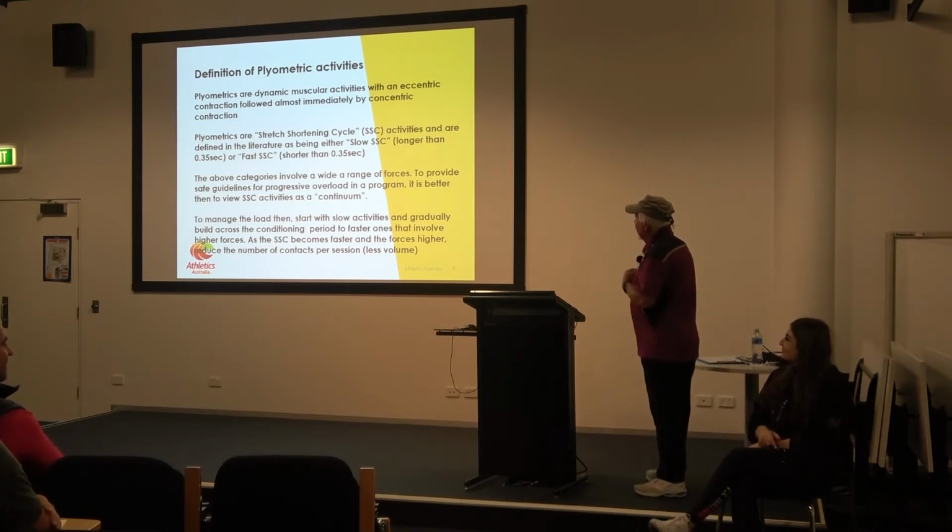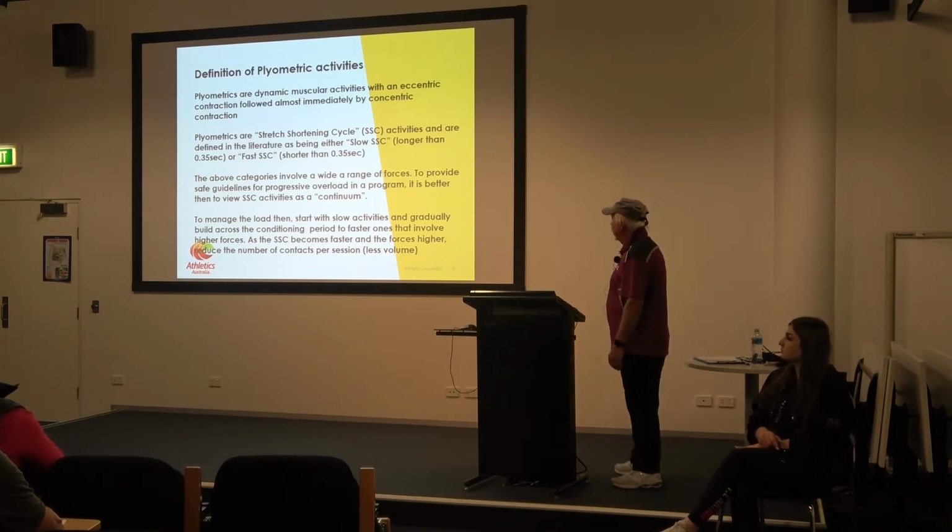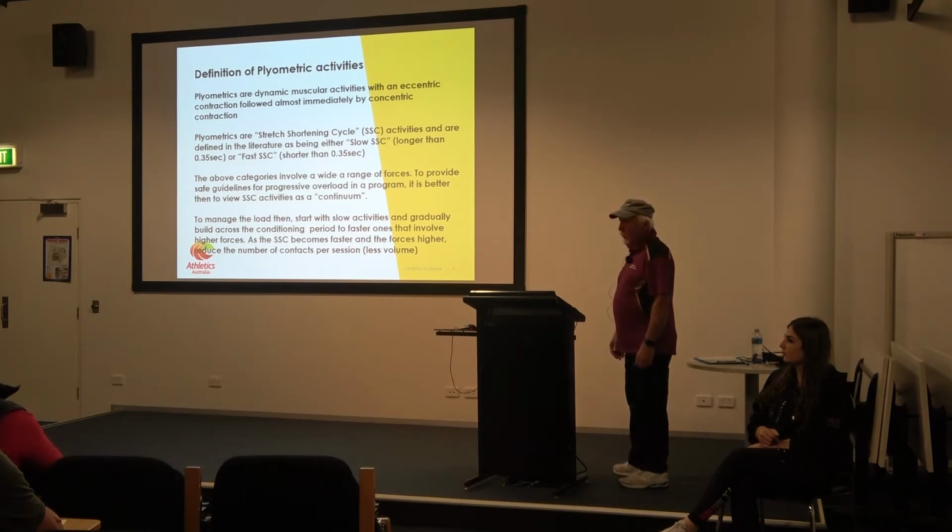So the definition of plyometric activities is that they're dynamic muscle activities with an eccentric contraction followed almost immediately by a concentric contraction. They're stretch shortening cycle activities, so I'll refer a fair bit for the rest of this presentation to SSC activities. And they're defined in the literature as slow, that is those activities that have a duration of eccentric to concentric of longer than 0.35 of a second, or fast, which is shorter than 0.35 of a second.